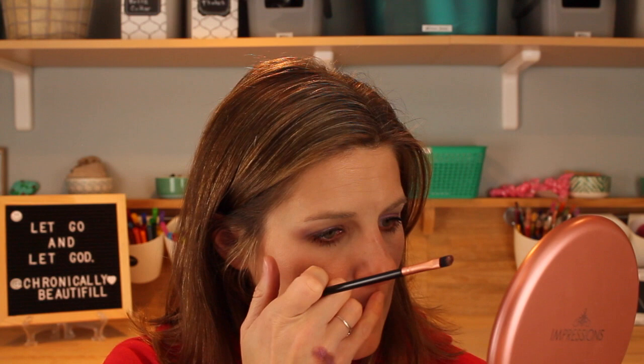I would be very careful with this palette because the powders from the other products will super easily get all gummed up in this lipstick. So just proceed with caution. Okay, that's a pretty color. Actually, with a brush, the coverage is not bad.